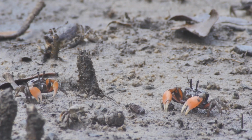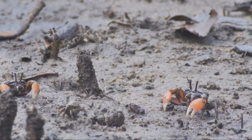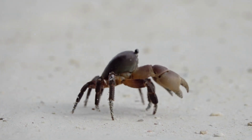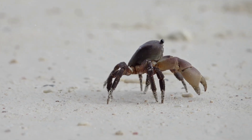Our interaction with crabs also extends into the scientific realm. Crabs are studied for their unique behaviors and adaptations. Their complex mating rituals, their ability to regenerate limbs, and their fascinating molting process are just a few areas of interest for scientists and researchers.